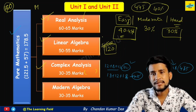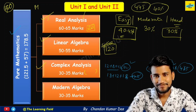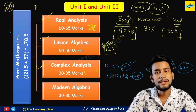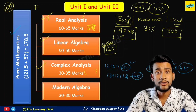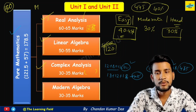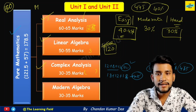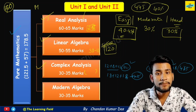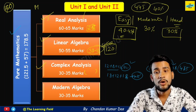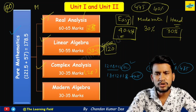So if you take the JRF exam, you can score at least 20 marks from real analysis. For those who say real analysis is tough for me, you can obviously score 25 to 30 marks, whether you are good or bad in real analysis, if you read the important topics very carefully. From linear algebra, you have to gain above 30 to 35 marks, because linear algebra is a very scoring topic. And in complex analysis also you can gain 20 to 25 marks.